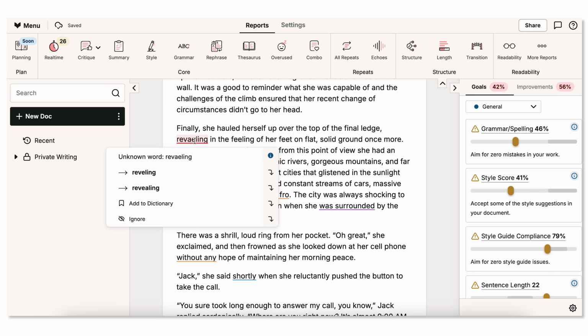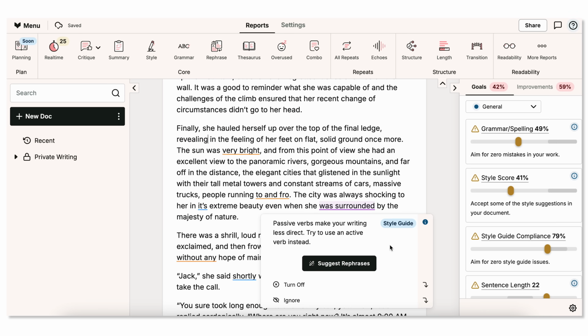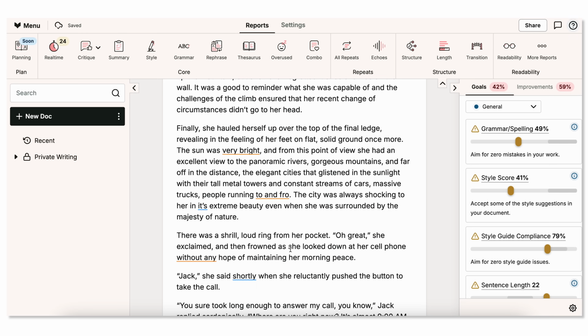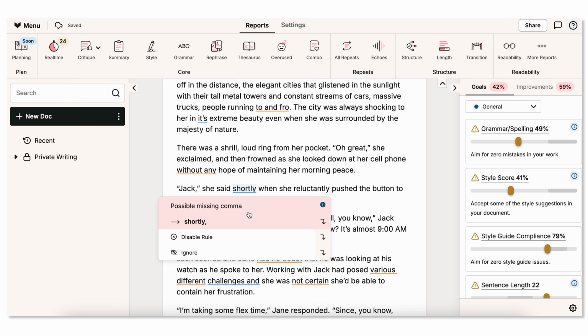You could select one of the suggested changes, or if you don't like the suggestion, you could choose to ignore it. For grammar, style, and passive voice usage, you'll see something similar, helping you with suggestions for improvement and explaining why ProWritingAid flagged it. All of these are optional, of course, and you can pick and choose which suggestions to ignore or incorporate. And as cool as all that is, there's even more for our deep dive data lovers.